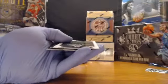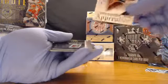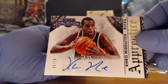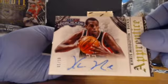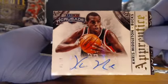That's Moses Malone, and here is your auto. That is a Chris Middleton apprentice auto for the Bucks. Number 1 of 10. eBay 101. Chris Middleton for the Bucks. 1 of 10. Nastiness. Nasty.